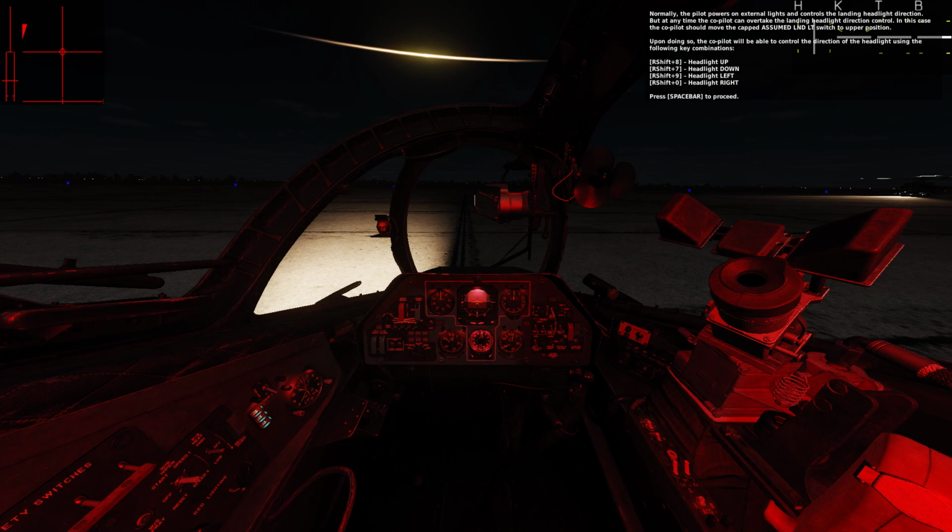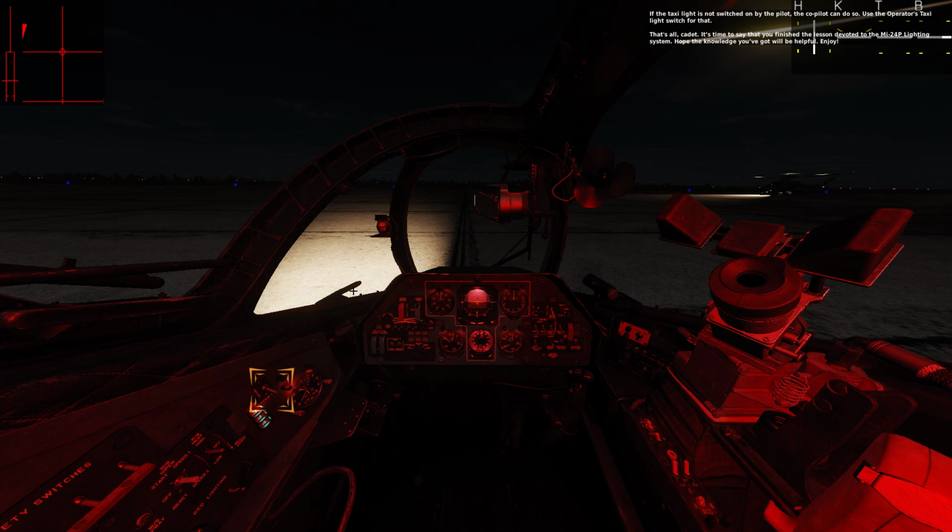Taxi light is not switched on by the pilot. The co-pilot can do so. Use the operator's taxi light switch for that.